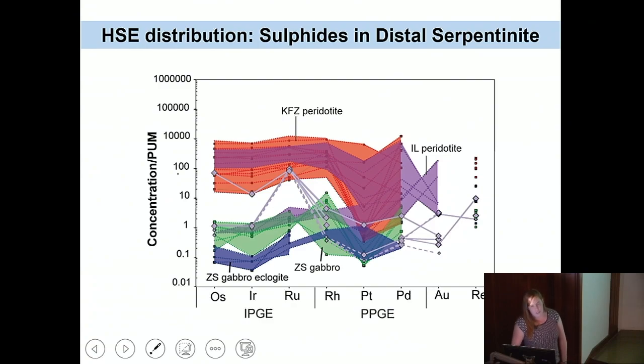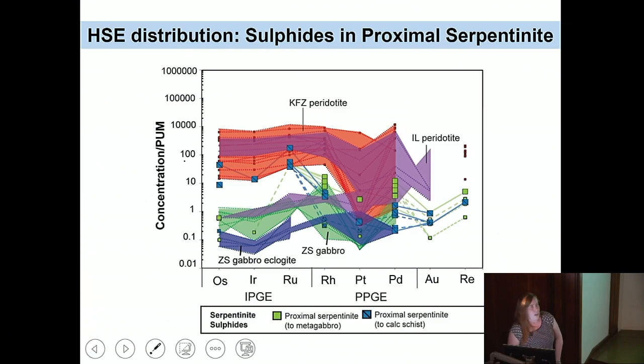Next, we're looking at the sulfides in distal serpentinite. Basically, the colours are the same as for the whole rock data, but we're comparing it to sulfides from these studies. So we can see that in general, there are lower concentrations of the highly siderophile elements compared to the pre-subduction sulfides. And we also see this high ruthenium content, whereas except for this one here, the osmium and iridium are depleted in comparison.